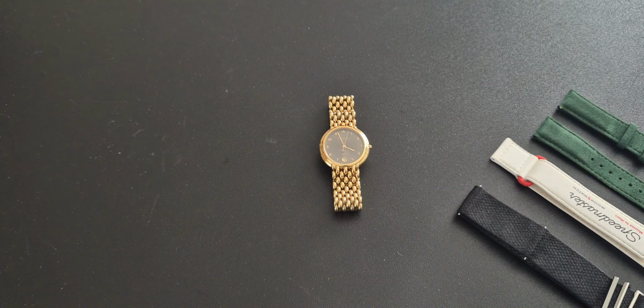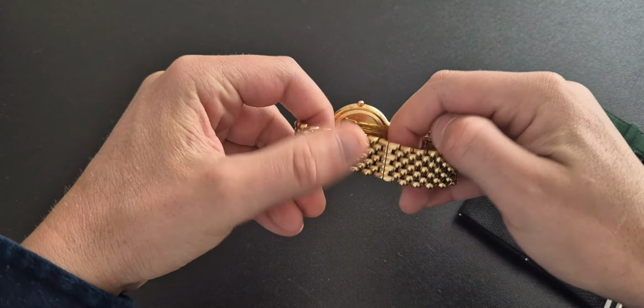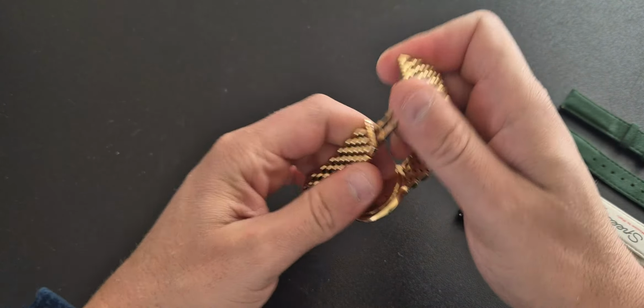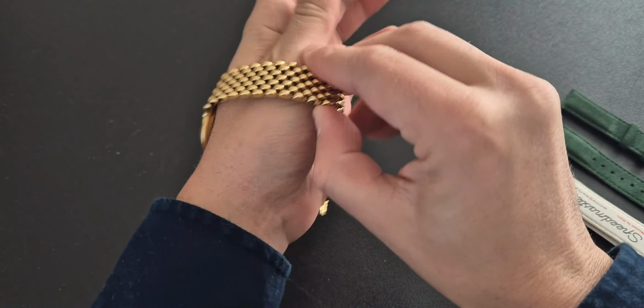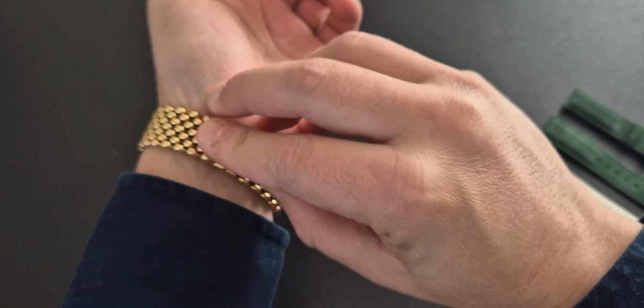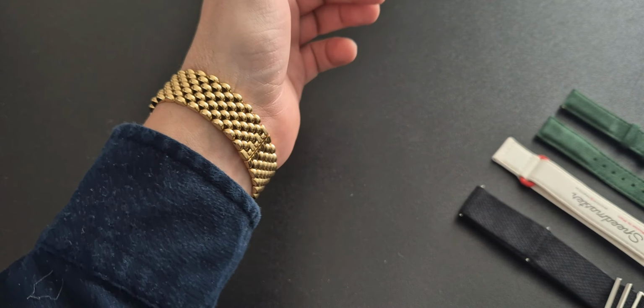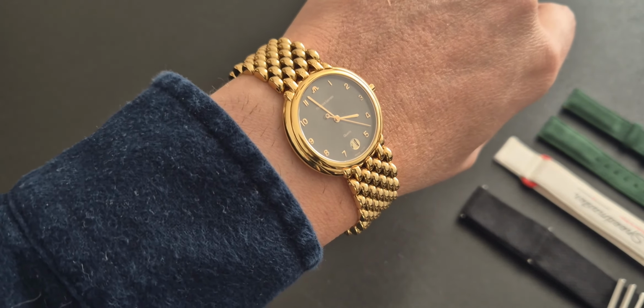Up next is something special. This is a small 33mm Maurice Lacroix, and this watch was owned by my grandfather. This watch has never been worn. He got this watch gifted when he retired from his work, and he just put it in the closet and it got neglected. Now, when my grandfather died, my brother got it and also put it in the collection, and I decided, look, please, give it to me. I'll give it a good home.